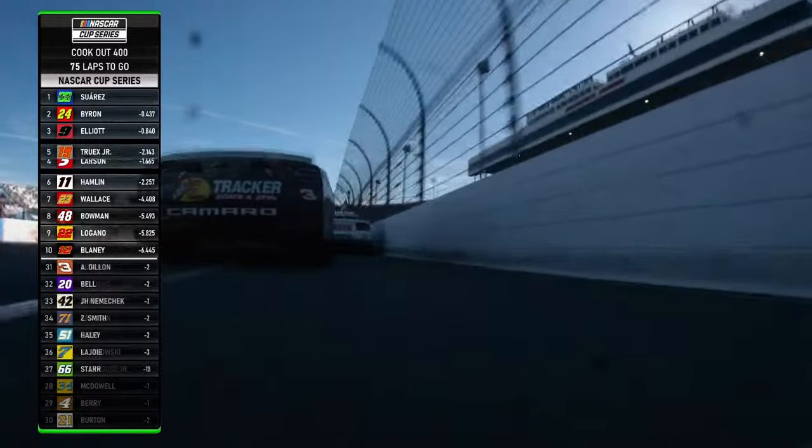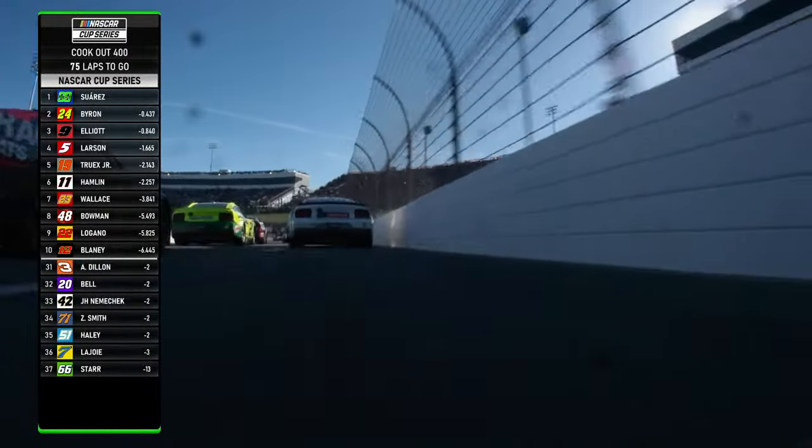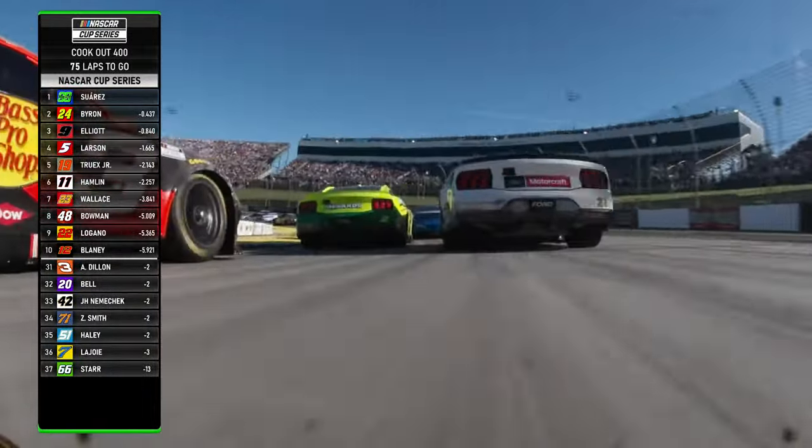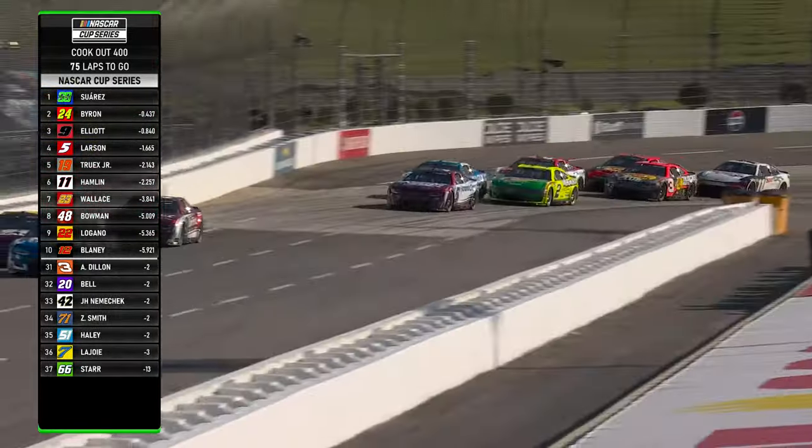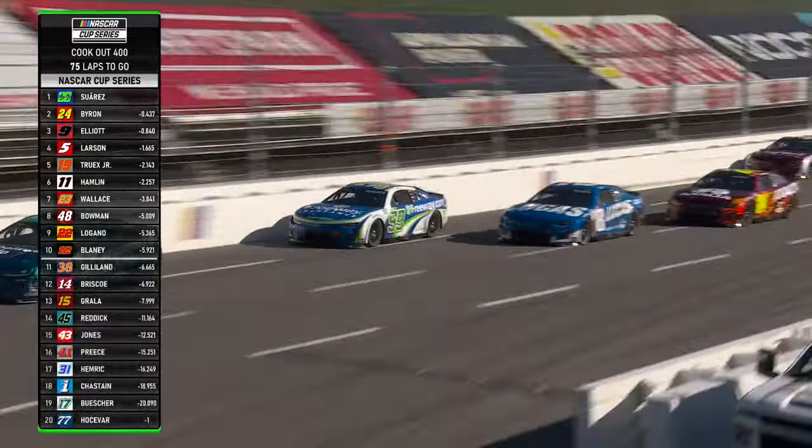Yeah, they can go to about 20 to 30 to go on fuel, so they still can go another probably 40 to 50 laps. And honestly, I think they're past the point of no return. They're committed now.